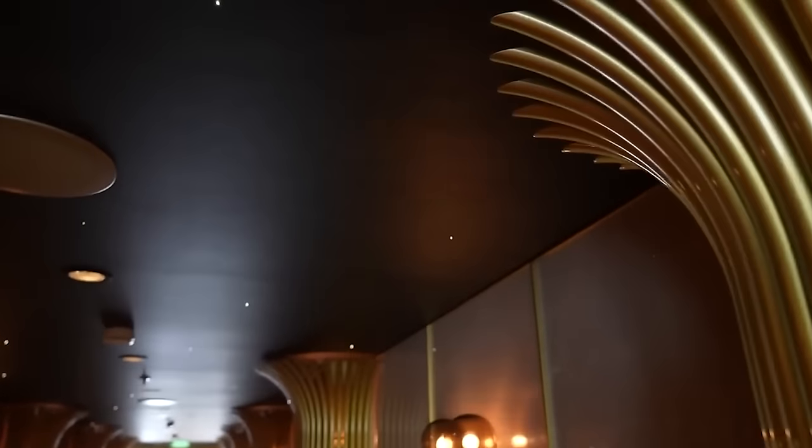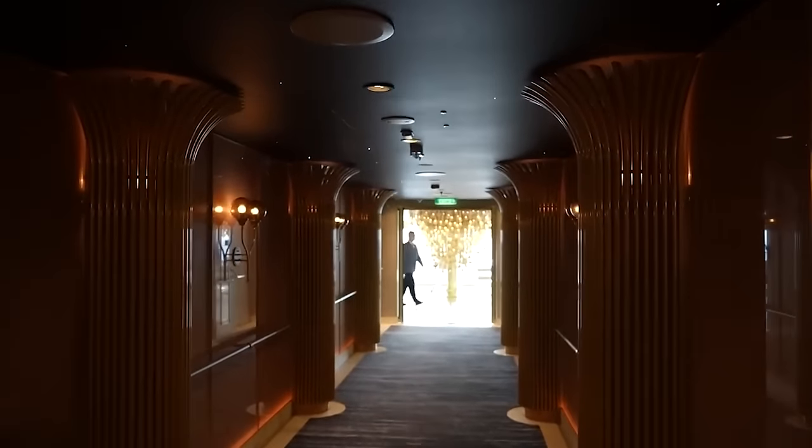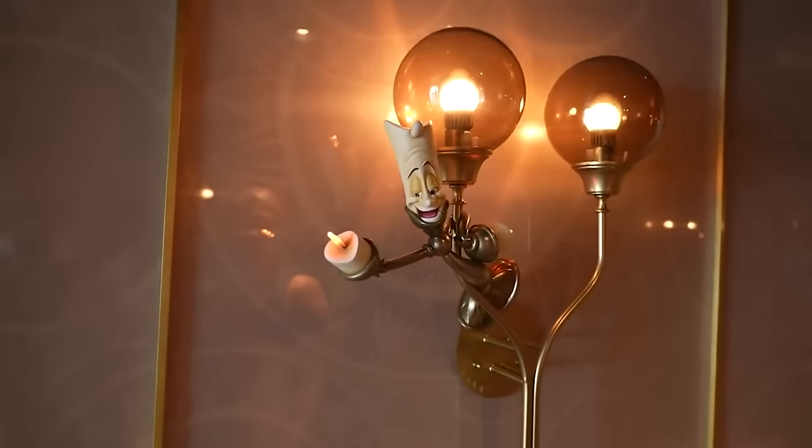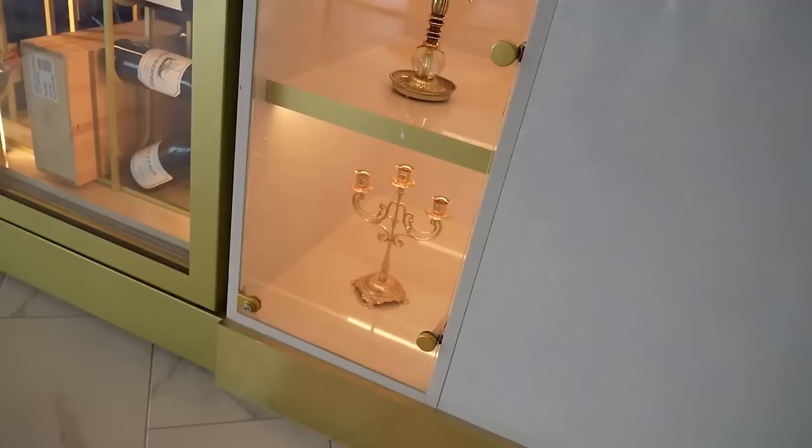Oh! And then slowly we're walking towards the entrance to the palace, similar to Beauty and the Beast. Oh, the entrance to the palace. Like over here, yeah. Oh, there's a mirror. I like this chandelier. Yeah, me too. It's cool. It's like the inside of a champagne glass. That's pretty neat.